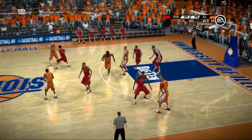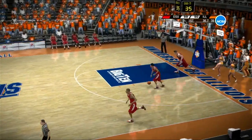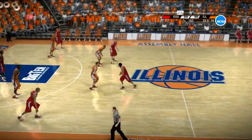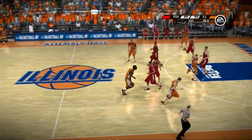They work it around the perimeter. Top of the circle, they work it around the perimeter. Drops the bucket despite the harm. That was a great, great effort right there. Trying to play that passing lane. Anticipating really well.